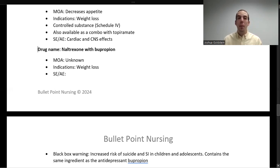They don't have any major side effects or adverse effects. You do need to be careful if you're giving this to a patient. A, if they've had opioids in the last 14 days, then you have to wait to start this. And B, if they're already taking Wellbutrin for depression, then you also wouldn't be able to use this. It does have a black box warning that it can increase the risk of suicide and suicidal ideation in children and adolescents.